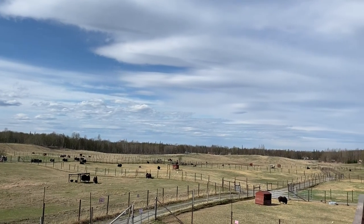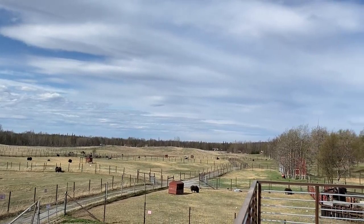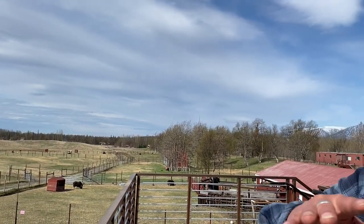We've been on this property since 1986, and we have a herd of 83 musk oxen, and they're walking and roaming our 75 beautiful acres here, surrounded by the Chugach Mountains in front of us and the Talkeetna Mountains behind us.